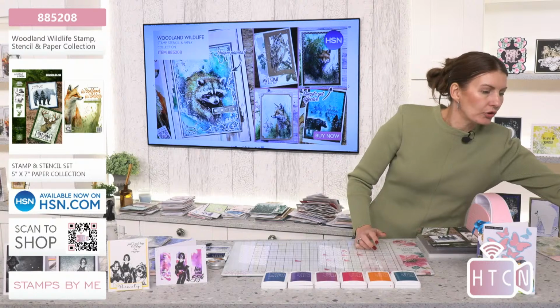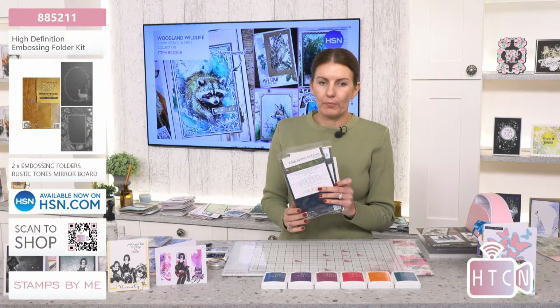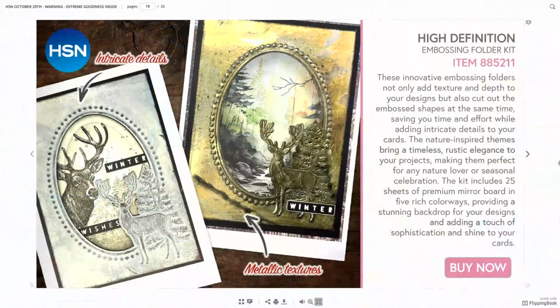Now let me show you 2 of our new embossing folders. Now this is one of the first times we've brought to you embossing folders with dies. We did do it back 3 years ago, but I think we only had about 1,000 units.